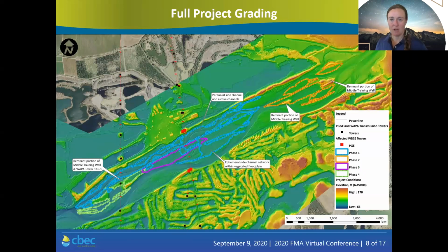Now we're looking at the topography and bathymetry with project grading, showing all 4 phases. We'll remove a large majority of the middle training wall to increase lateral connectivity in all phases. In phase 1, which is outlined in blue, we're also lowering the existing high elevation gravel bars and floodplain in the upper overflow channel to bring water into those areas more frequently and for longer to provide suitable depths and velocities for rearing juvenile salmonids.